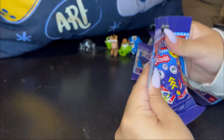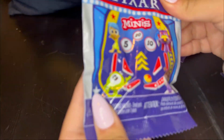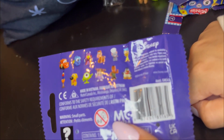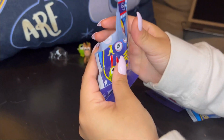That wasn't very generous. I wonder what this last one is. This is the last package. What do you guys think is gonna be in this one? It's a little thick. I'm hoping we get Lightning McQueen or Mater. Wait, no, that's Mater, not Lightning McQueen. Zurg or Wheezy. Give us Zurg or Wheezy. Come on.